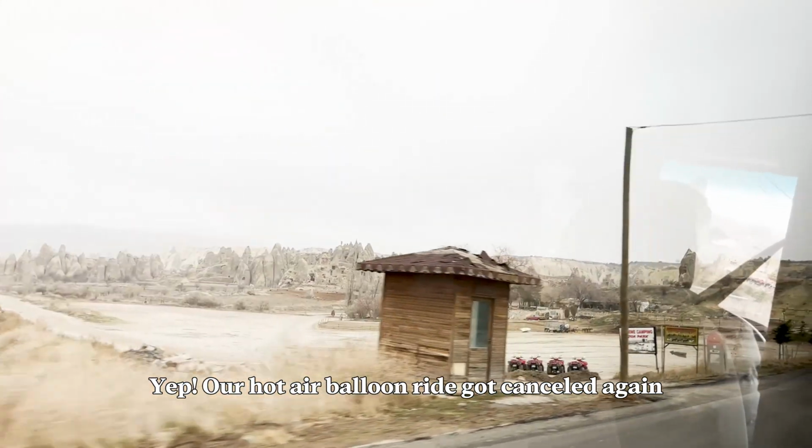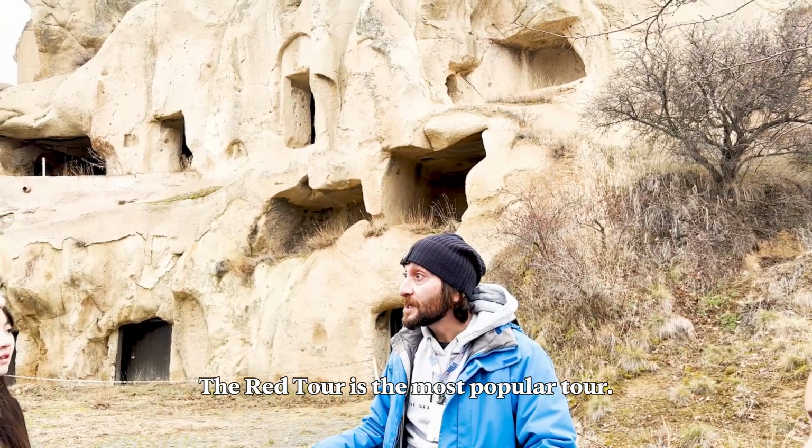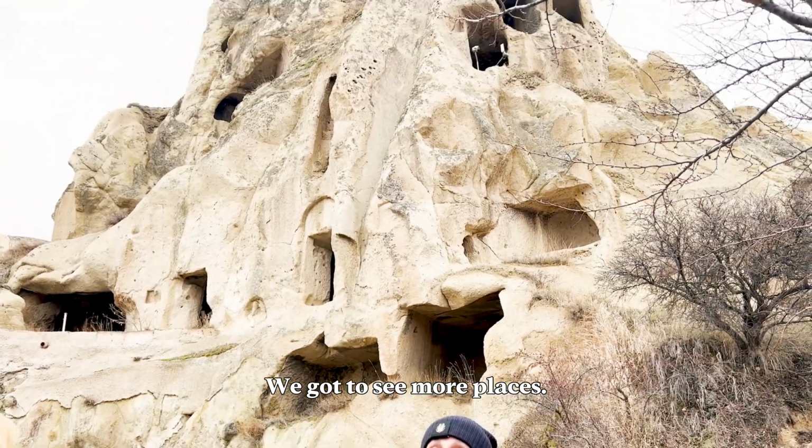Yep, our hot air balloon ride got canceled again. So we go on the Red Tour instead. The Red Tour is the most popular tour. It is much closer to town, so we got to see more places.